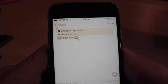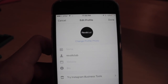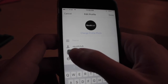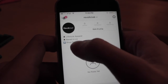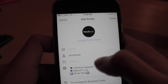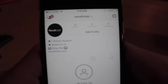We're going to select all and copy that, go back to our Instagram account, and go to edit profile. We're going to go to our bio and simply paste what we just made in our notes. The only reason you have to do it in your notes is because if you do it through Instagram's standard input, it won't let you stack the lines like this, so it'll just be one long line. Then "shop now" is pointing down to our website, and in this case we bought the domain name revoltclub.com. Hit done, and boom.